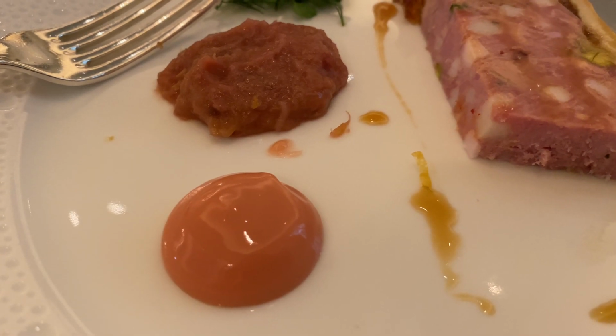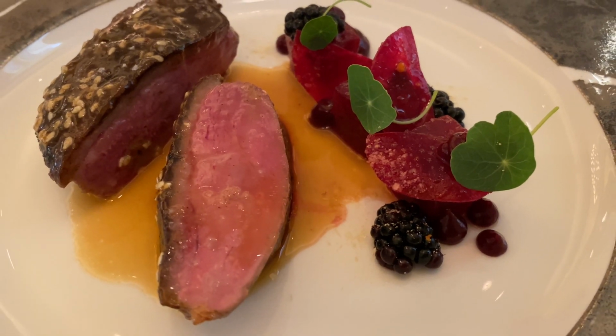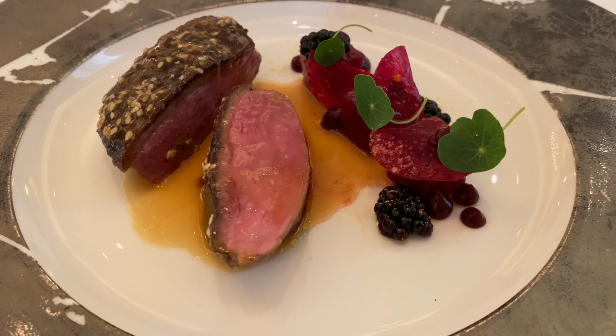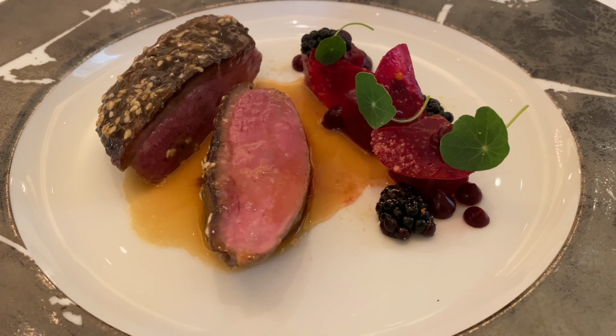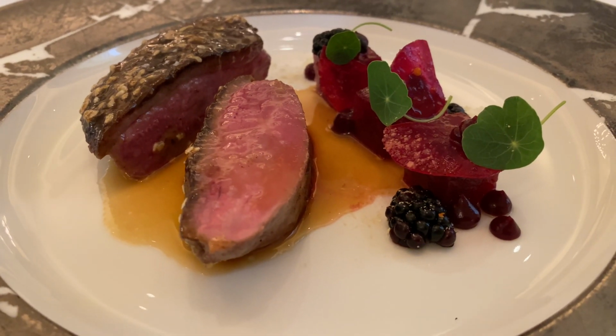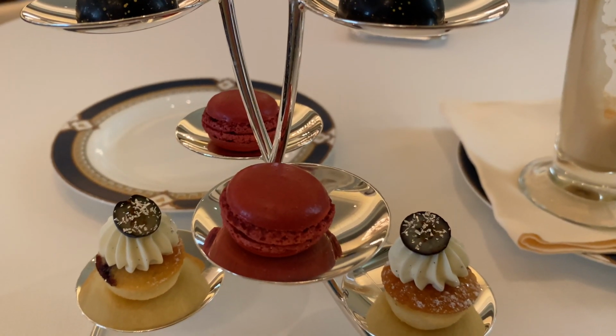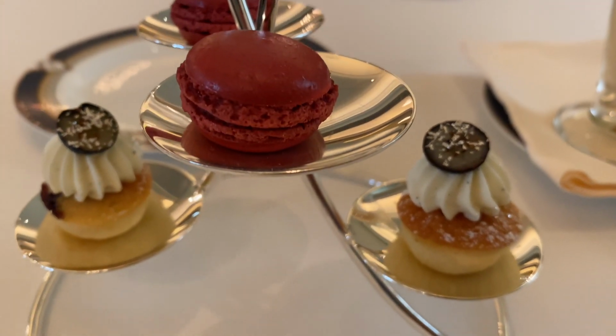And don't forget to dip into these beautiful pastes as well. This Cantonese duck breast is a little bit hard to slice at first, but it's actually not that hard to chew. It's also beautifully marinated, and you will experience a fine balance of taste with the garnishes like the blackberries and beetroot. As for desserts, they've served me champagne chocolates, raspberry macaron and blueberry cheesecake, all of which are not bad.